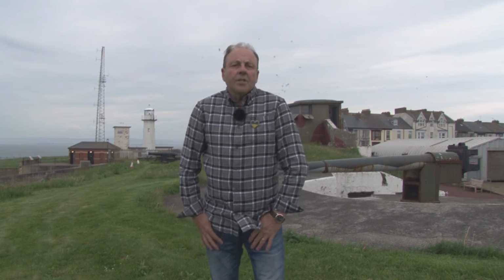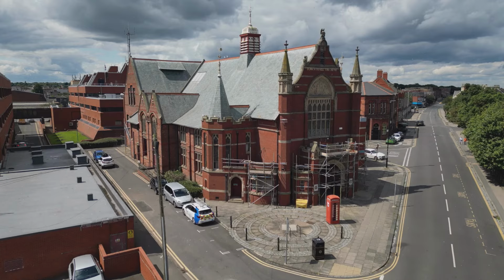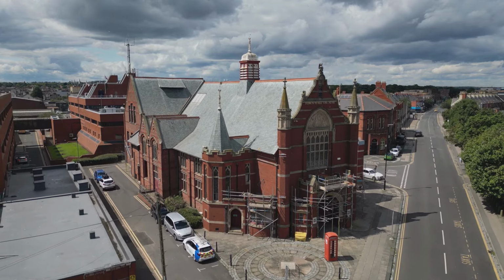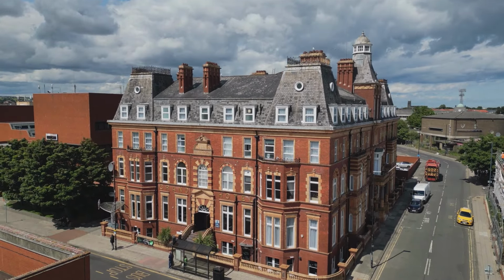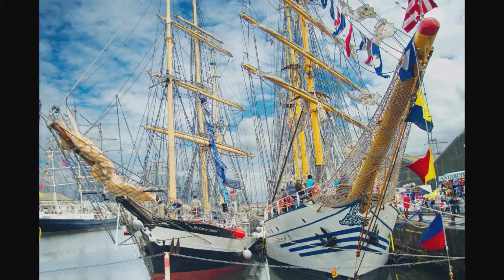The Methodist Church with its Corinthian style columns, giving it almost a cathedral-like appearance. The old Hartlepool Town Hall, now a theatre, and the Grand Hotel, built in 1899. Hartlepool has had the good fortune to host the Tall Ships on more than one occasion.